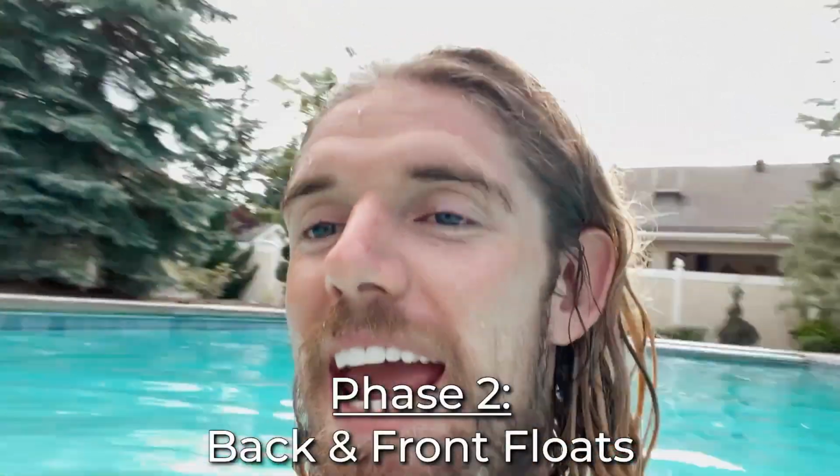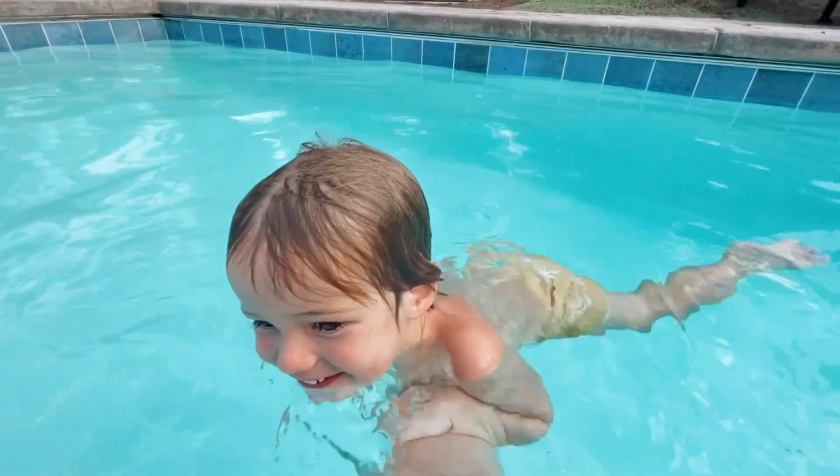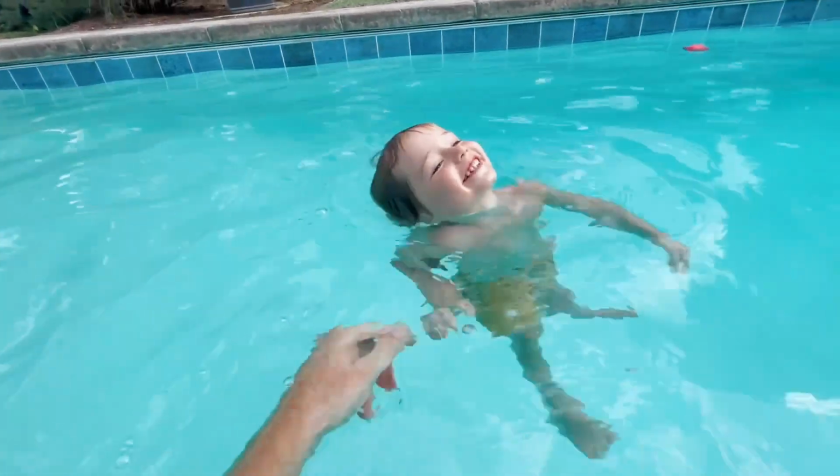Phase 2 that we've seen these boys go through as they're learning to swim is to do the back and front floats. Right, Cruiser? So they float on their back, they float on their front, and this helps them get used to being in the water. So we'll show you them doing that now. Okay, do a back float. Kick back and relax. Ready?